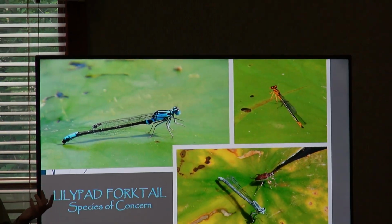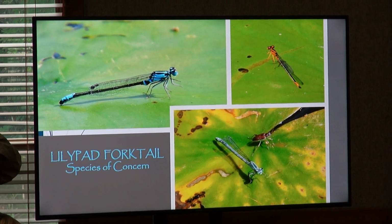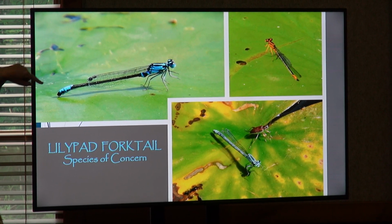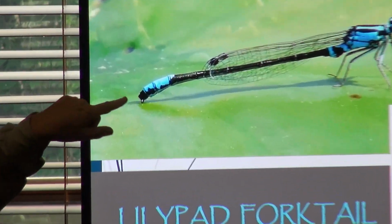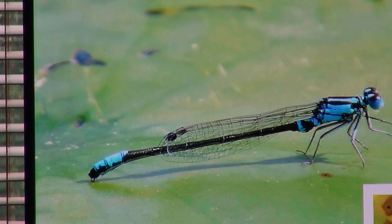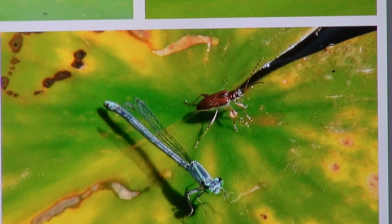I saw females yesterday, the orange form. With dragonflies, the coloration can be different for males and females, just like birds. So this is the male, and they have this little posture where they rest the tip of their abdomen on the lily pad leaf, and they've got their little front legs up in the air. They look like little tripods. But the females have two color forms. They have the orange form, and then they have this mature form where over time they develop this whitish coloration.